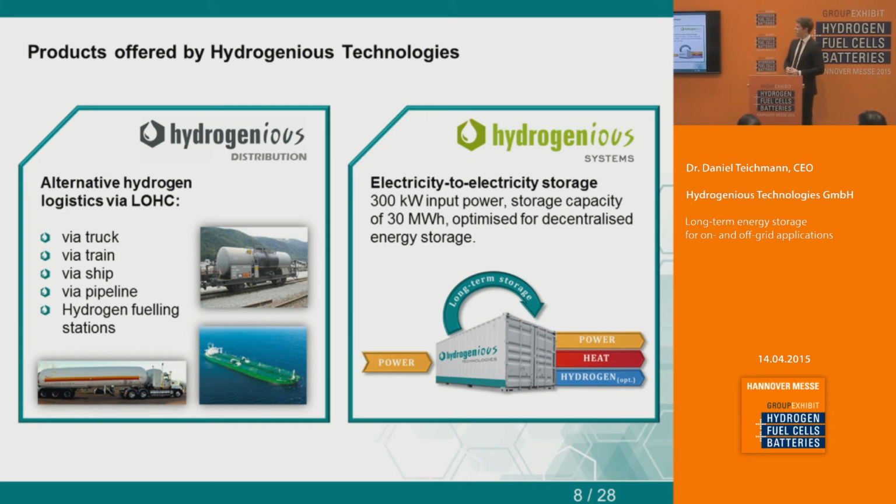And then at the consumer of hydrogen, you would have a small station for the release, for the dehydrogenation of the material. So this would be transportation of hydrogen while reducing the complexity of handling hydrogen as a gas, reducing that to the handling of a liquid, diesel-like material.